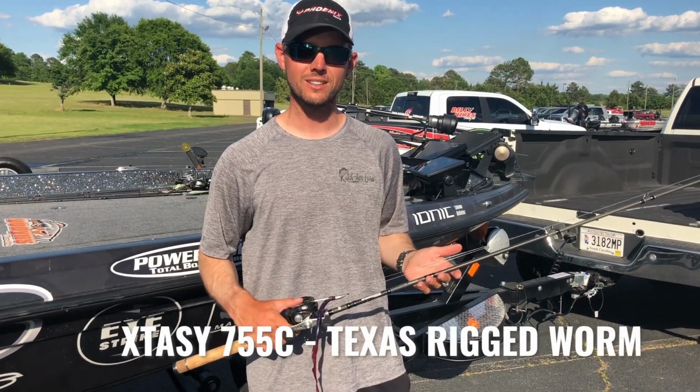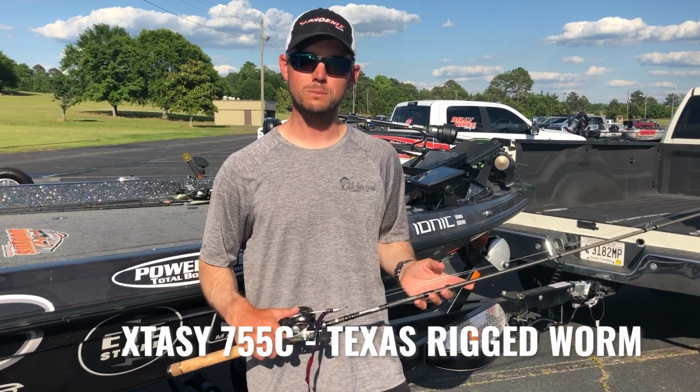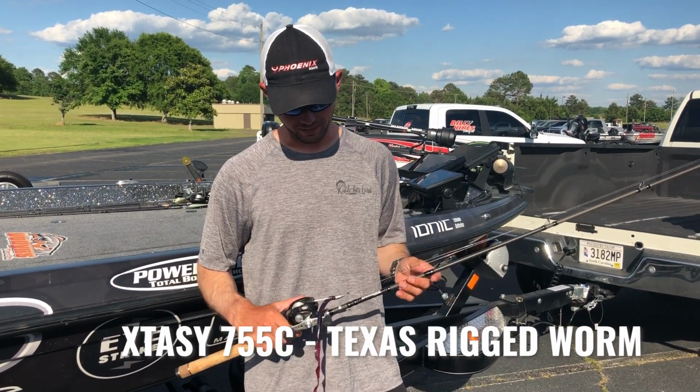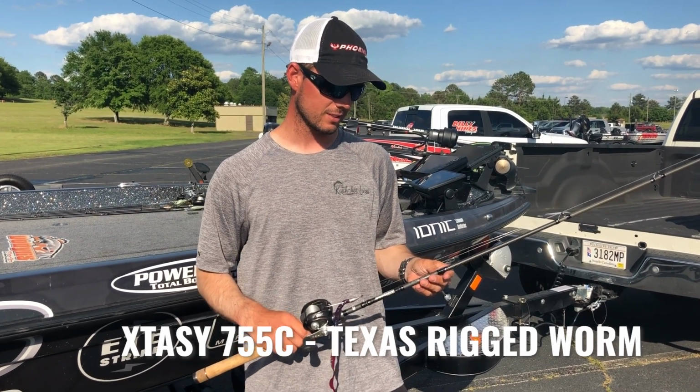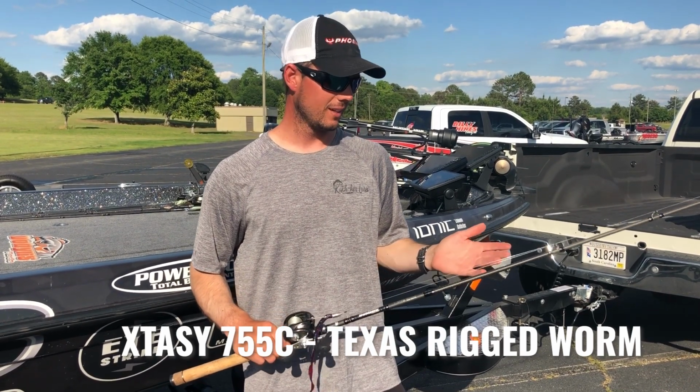Just got done with Eufaula. My main deal was fishing brush piles offshore, so I just threw an old Monster, 3/8 ounce weight, and the rod I used for it was the Dobyns Ecstasy 755C.